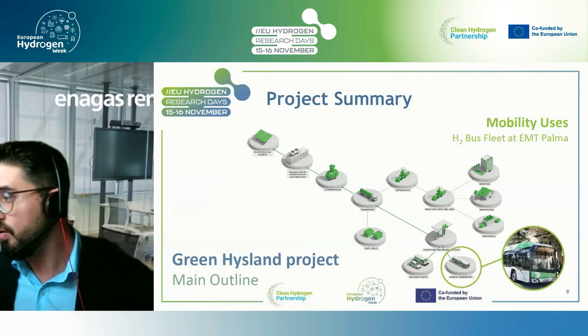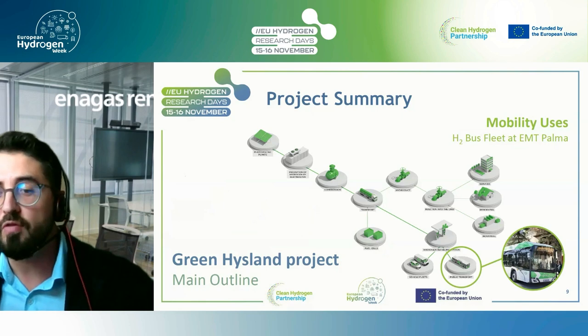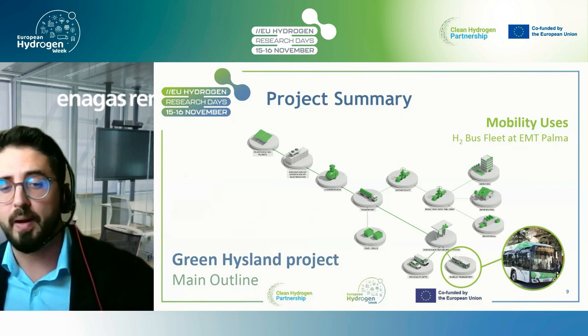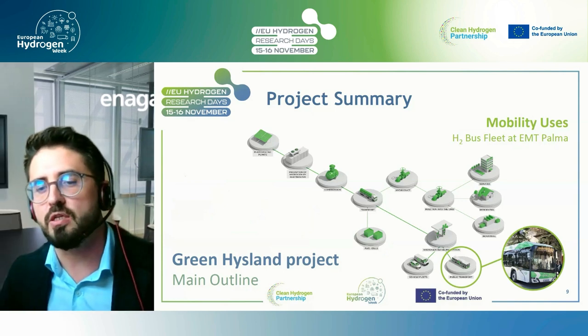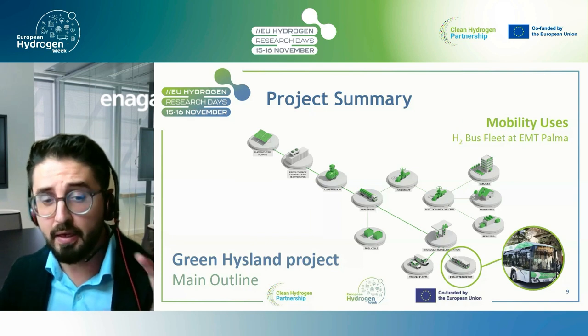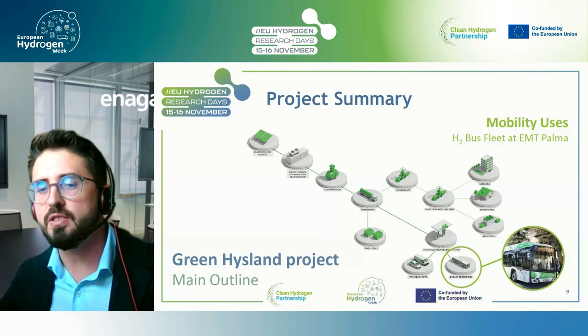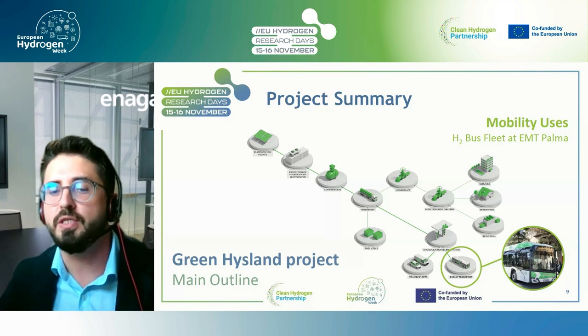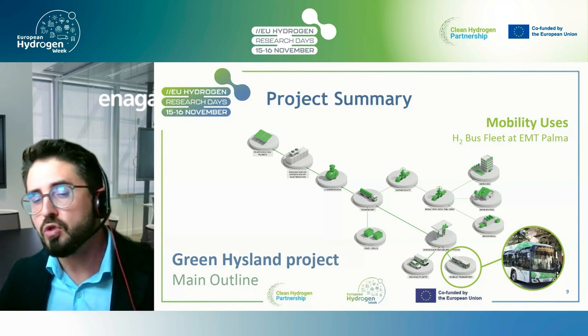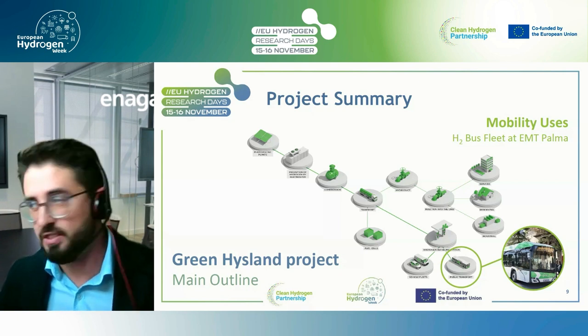Then we also have the uses in mobility, thanks to the installation of a hydrogen refueling station in the bus depot of the EMT of Palma, which is the public company in charge of the public transport in the city. Currently, they already count on a fleet of 5 buses that are ready to be put into operation. This use also includes the supply of hydrogen to light vehicles for leasing.